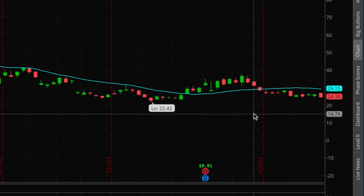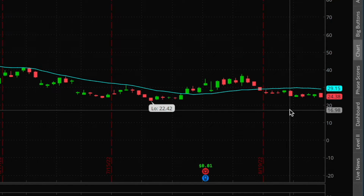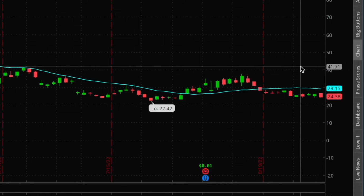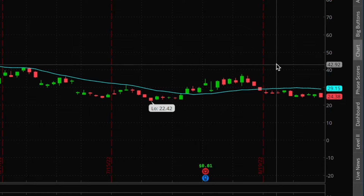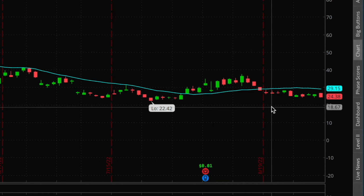So basically I would sell both an out of the money put option and also an out of the money call option, but I would make sure the delta on the put option is greater than the delta on the call option. And that's what would give this trade a bullish bias.